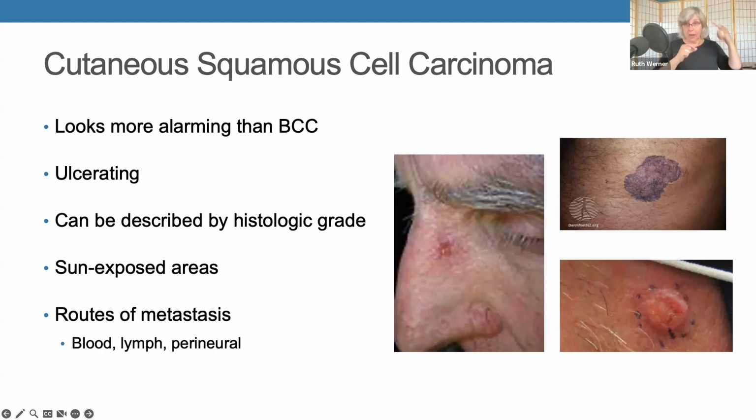When they are biopsied, they may be described by histologic grade, and we don't have to go into that. We usually see these on sun-exposed areas, and they use these routes of metastasis. Like I mentioned a few minutes ago, they can move to other places in the body, the liver, the brain, the bones, typically by way of the blood or lymphatic flow, or the brain by way of perineural invasion.